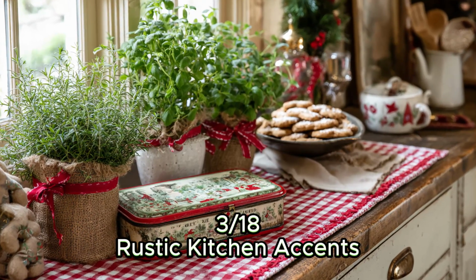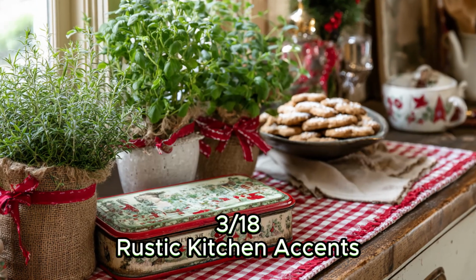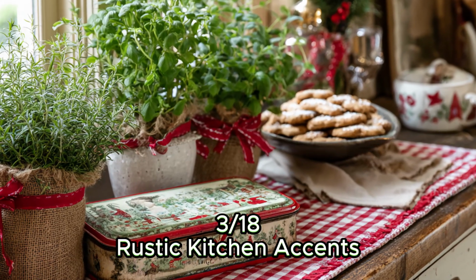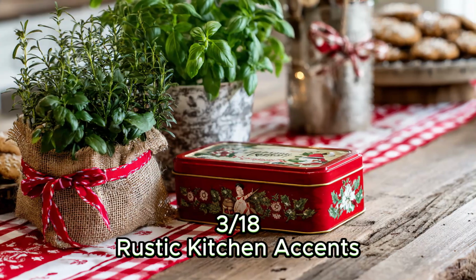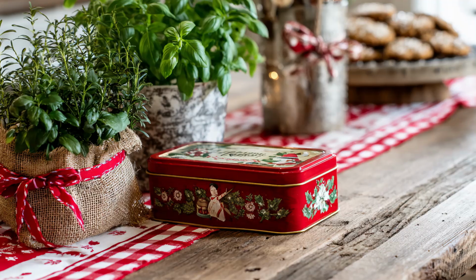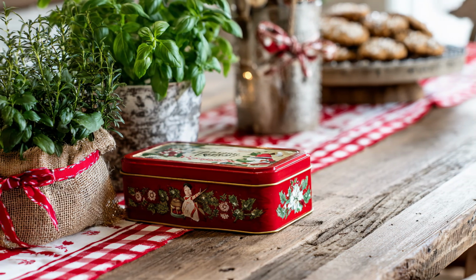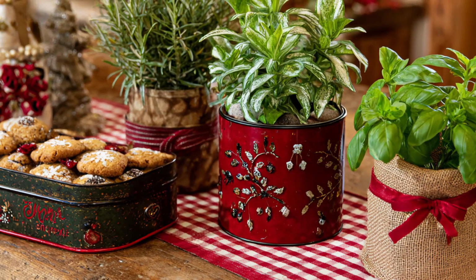Rustic kitchen accents. Bring rustic charm to your kitchen with red and white accents. Use mason jars painted white to hold red utensils or candy canes. A wooden shelf with vintage red and white enamelware adds functionality and style, perfect for a farmhouse aesthetic.